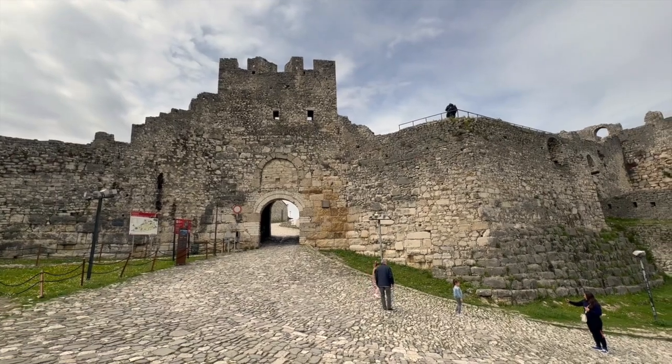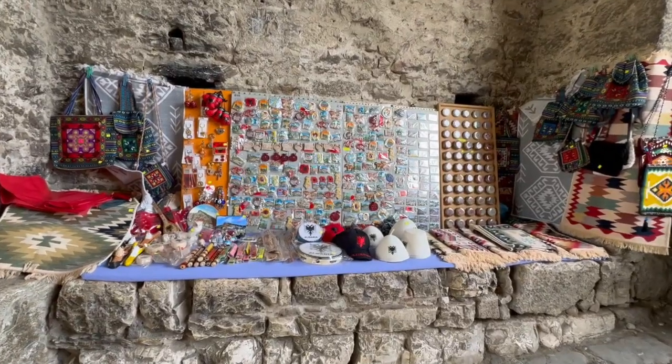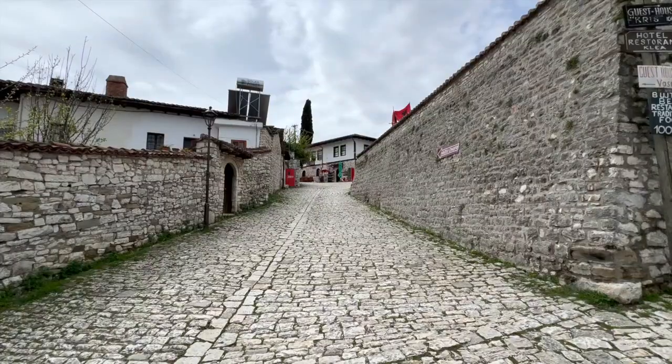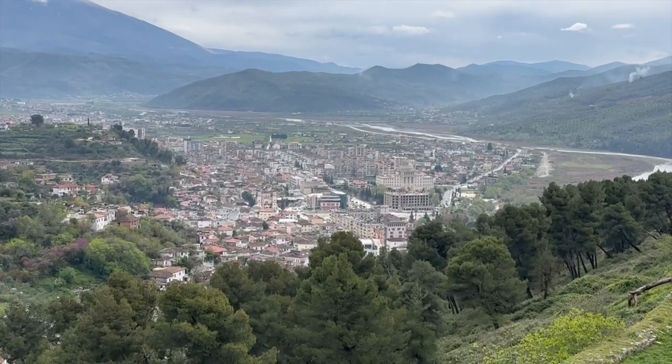We start here at another great castle ruins. The entry and parking to Berat Castle was free at the time of year in April. This may vary later on in the year. Around the castle it was like a little mini town and gave stunning views of the city area. After this we drove down to the old town to enjoy the rest of the city.